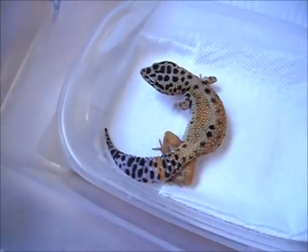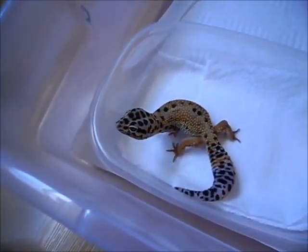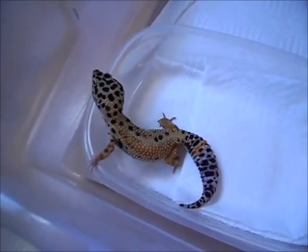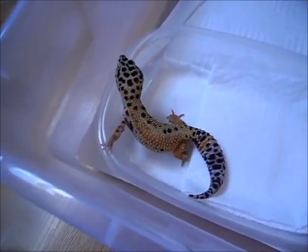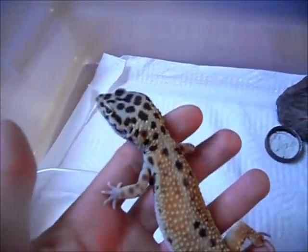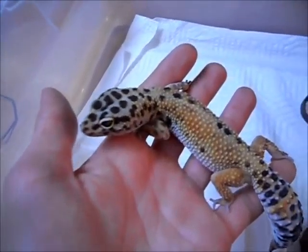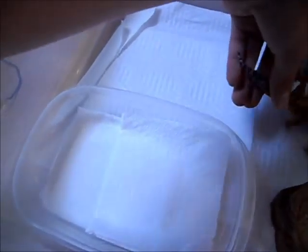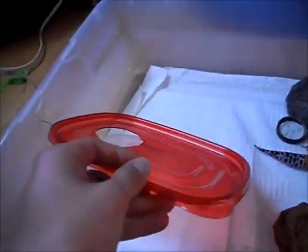She got bit by a cricket on her eyelid, so I put some sterile saline solution on it for about a week, and that helped, so that stuff rocks. But yeah, she's a real beauty. Yep, she's eating also really well now. She was ovulating for a while, so she wasn't eating, but she's better now. Okay, so that was her.